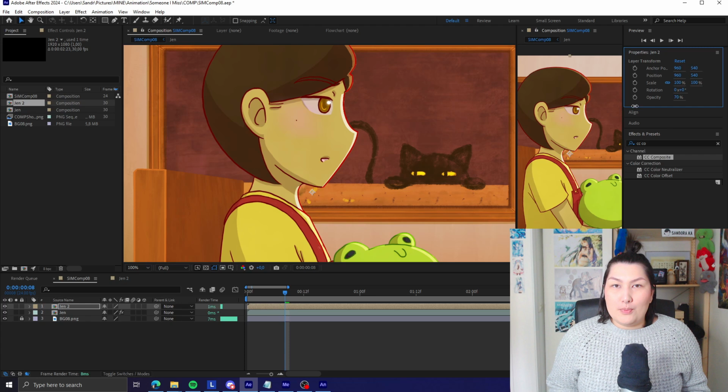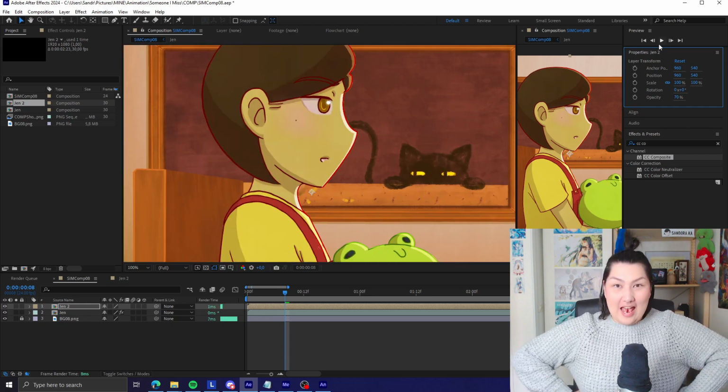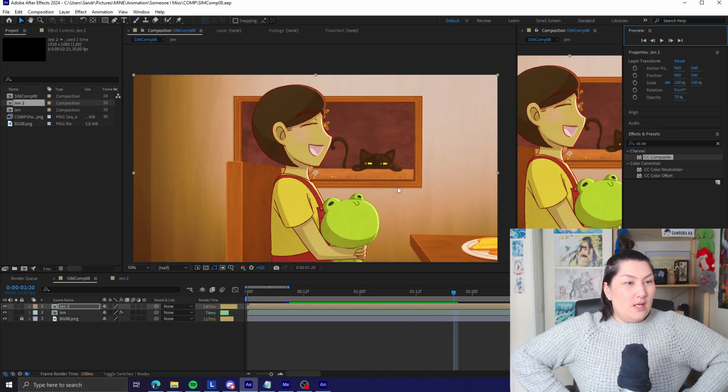In 3D, I could just put in a light and I'm done. But hey, it works. And now, what's nice is that if you want to change anything, you can just go back into that second composite thing, branch, and change it up. And we're pretty much done.